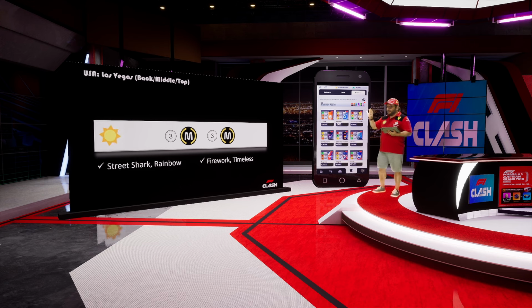So both your drivers go with this strategy 3-3, and according to your tire management, even if you have low tire management, I would say go soft medium. It's okay that you will run out of tires in the first stint. Go soft medium, and if you have good tire management, then yes, soft, and you will see how easily you will get the cars that are in front of you.